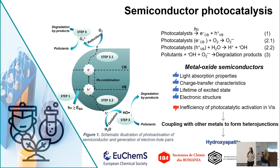As for metal oxide semiconductors, they are promising candidates for photocatalysis because of their light absorbing properties, charge transfer characteristics, lifetime of excited state, and electronic structures, but they suffer from inefficient photocatalytic activation in visible light. Therefore, to overcome this disadvantage and improve photocatalytic activation in visible light, coupling metal oxides with other metals to form heterojunctions has been used. In this study, hydroxyapatite was used as support due to its high level of activity in many photocatalytic reaction systems.